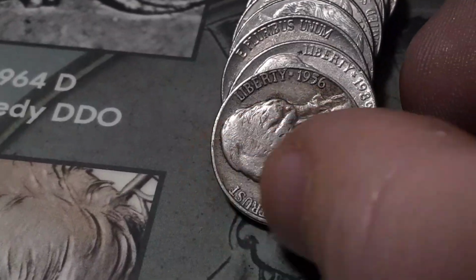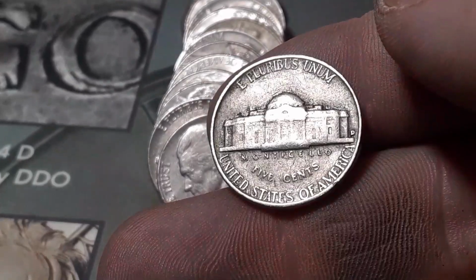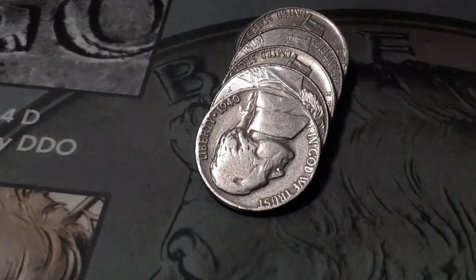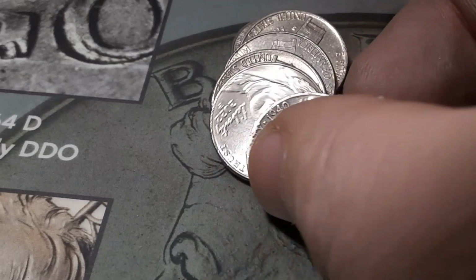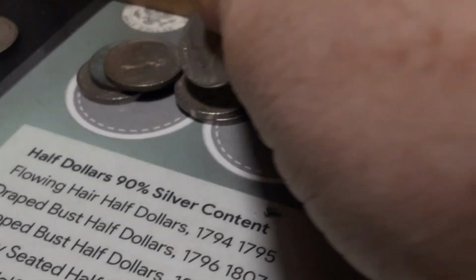We're going to have another 1956 out of Denver. Well, let's keep going. Same roll, roll number 40. We're going to have another one just a couple away. A 1940 out of Philadelphia.